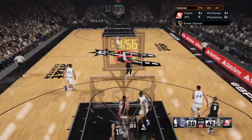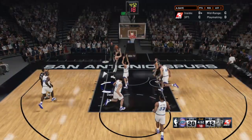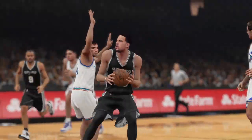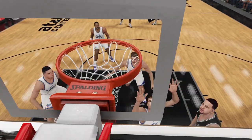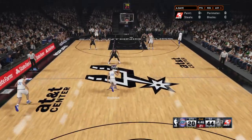No good. Good D by Parker. And here's Duncan. He's got 13. And Day gets it to go. Now that is a quick bucket. Pretty good in transition. That's right. That's exactly right. He loves when he gets the chance to get out and run. That's when he's at his best.